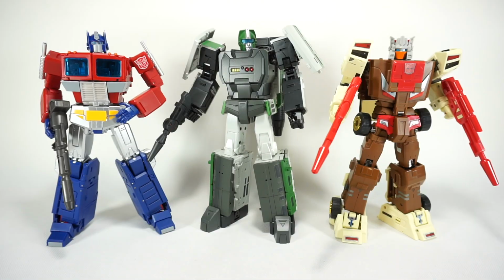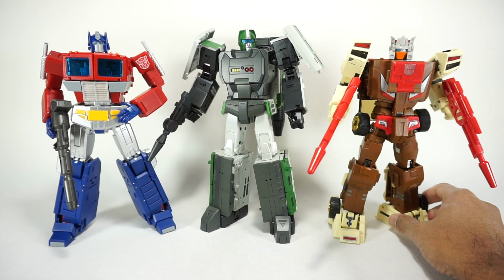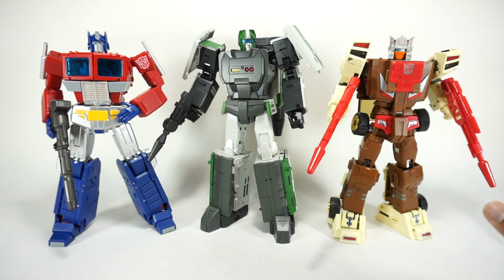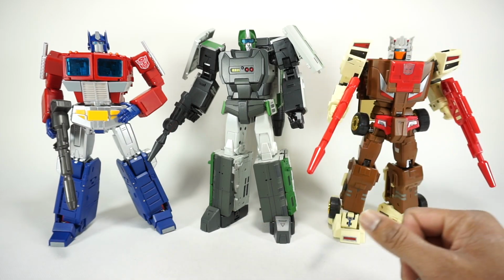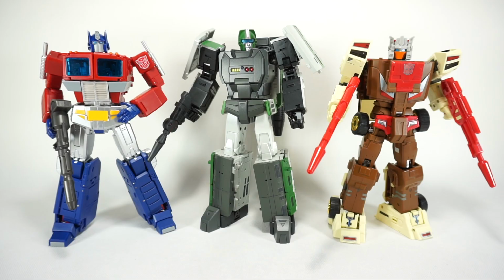And for size comparison, there it is next to the MP44 Optimus Prime and the Make Toys version of Chromedome. And it fits right in. He's obviously taller than both of them. These train bots are pretty big. I'm pretty surprised. I don't know if that's accurate to the show, but he does fit in nicely with the other Headmasters from that series.